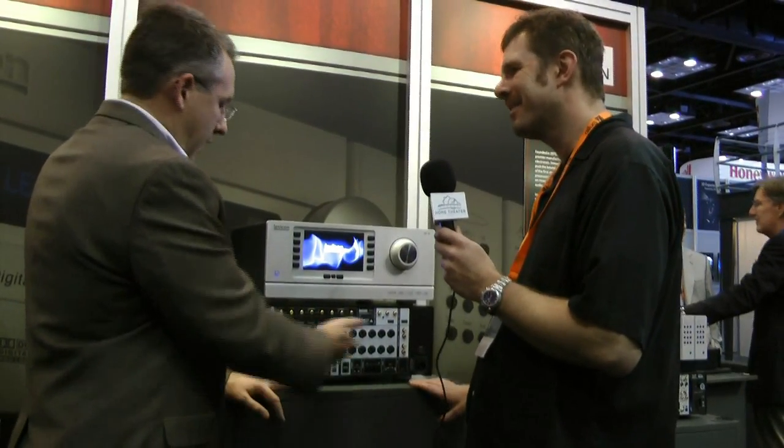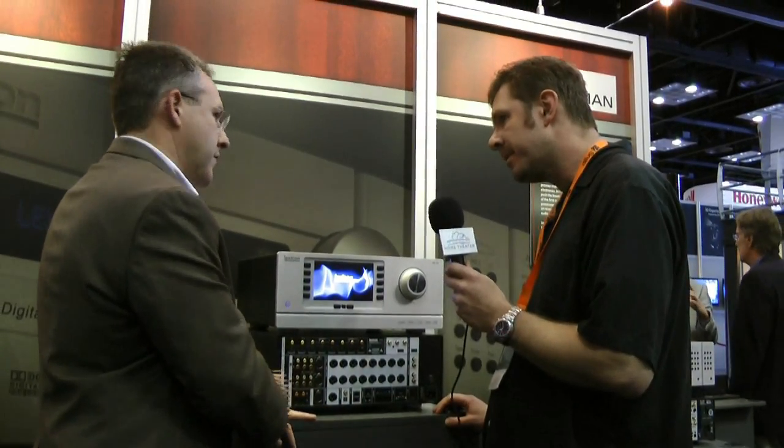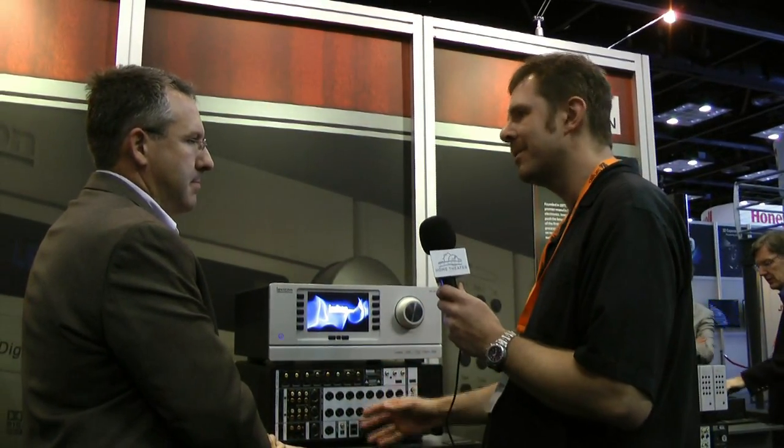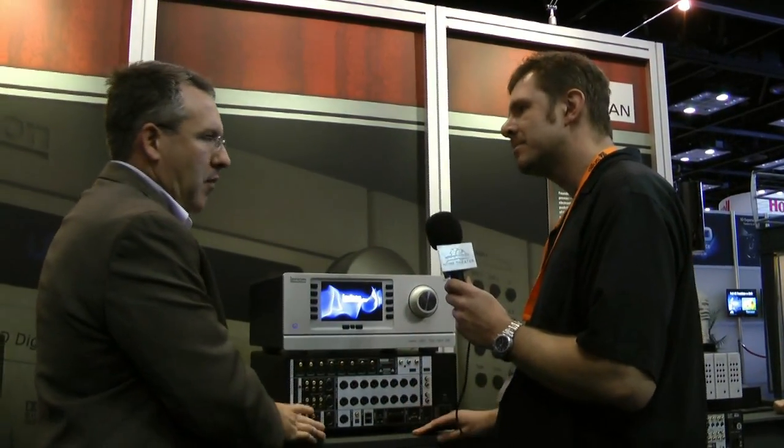Yep. And then from the Ethernet control, this will obviously be compatible with third-party control systems, Crestron, AMX, those types of systems. Do you guys have something for someone who just has an iPad or iPod Touch that they want to get control of and they don't want to go through their Crestron? Is there some interface, do you have an app? Not at the moment. No.